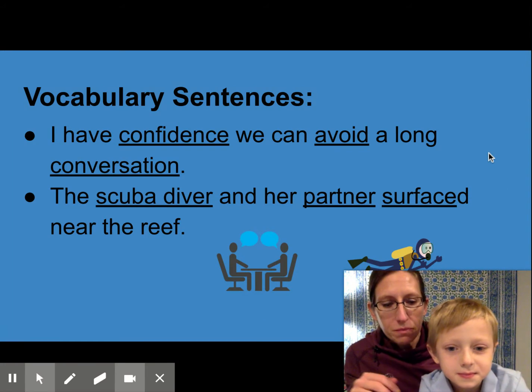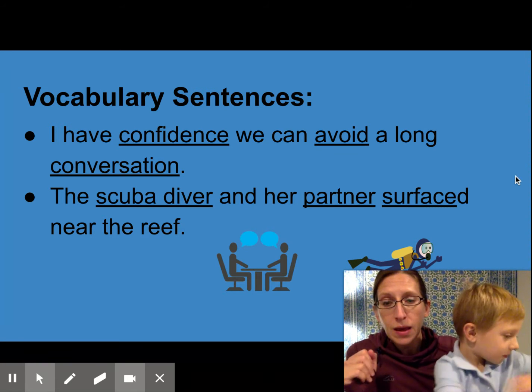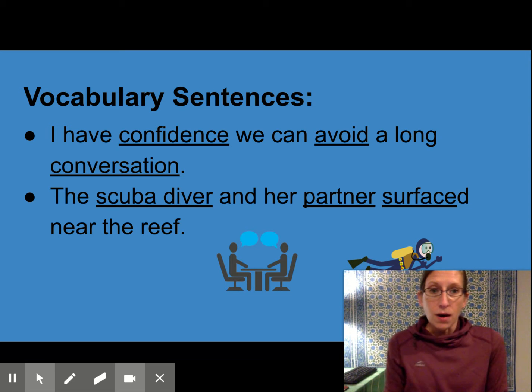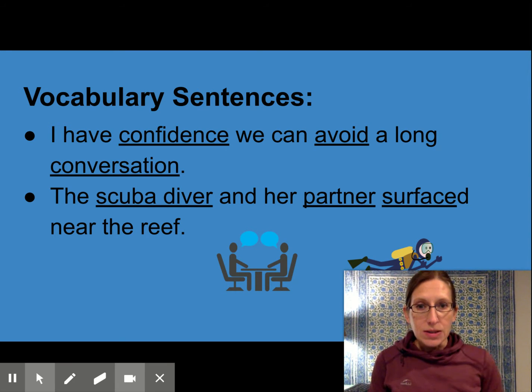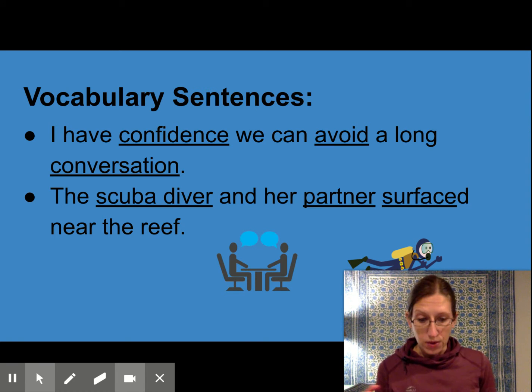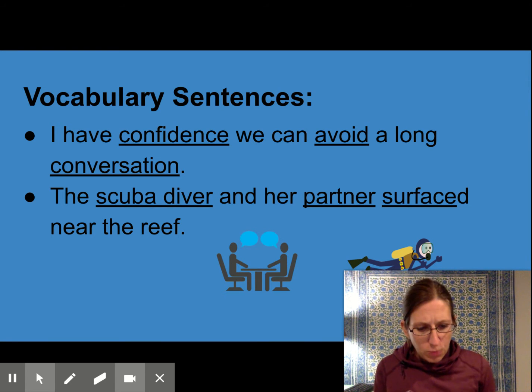So, before we start reading our story for today, we have 2 vocabulary sentences. I have confidence we can avoid a long conversation. It's one of our sentences. And the other one is the scuba diver and her partner surfaced near the reef. All right, so let's see. The scuba diver and her partner surfaced near the reef.